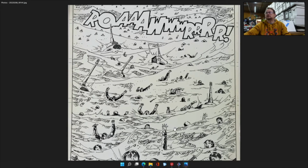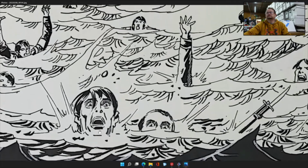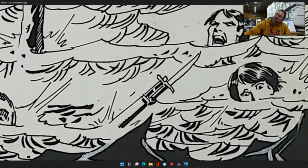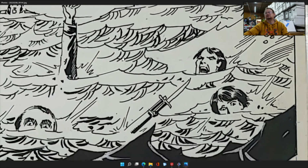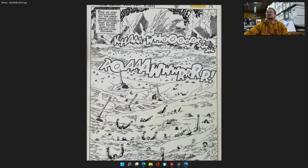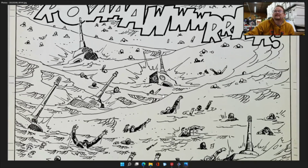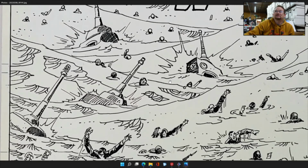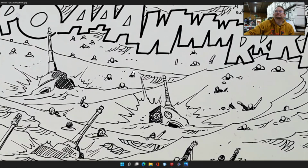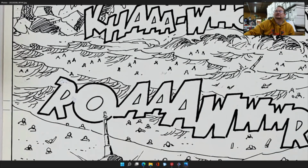Besides, how can you go wrong with drowning Nazis? The page is just pretty, I mean, it's actually plain and simple, but at the same time, it's kind of powerful. Everything works. And I really like how the old pages had the sound effects penciled and inked into the page. And they weren't added after the fact as stats. Granted, the tanks probably should have sunk a lot quicker. I don't think they'd be bobbing up and down in the water, but gotta give them a little artistic leeway, I guess.